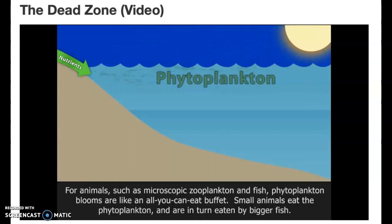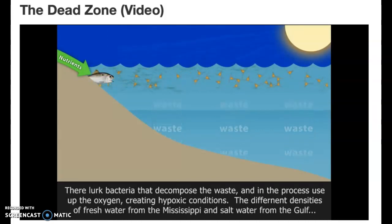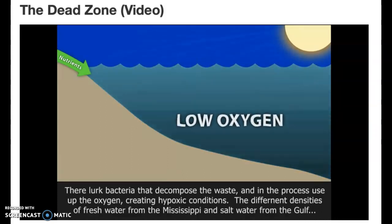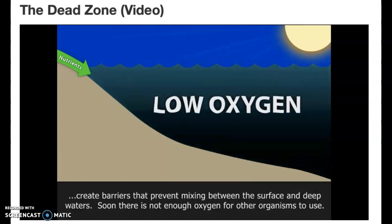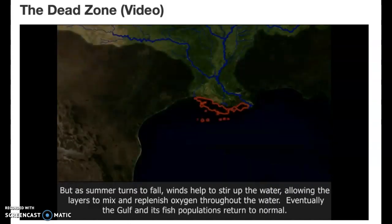Here's your phytoplankton bloom. Big explosion because of the nutrients running off into the water. Zooplankton, all their poop and wastes and oh, there's a fish that we're trying to catch. Sounds great, yay! But all that waste is getting decomposed, and that is sucking the oxygen out of the water. So now you got low oxygen levels. You can't live there if you're a fish, so you leave. If you're a shrimp, you leave. But what if you're one of those mollusks we've talked about? What if you're one of those other invertebrates that can't really move out? You die, and your population goes down.